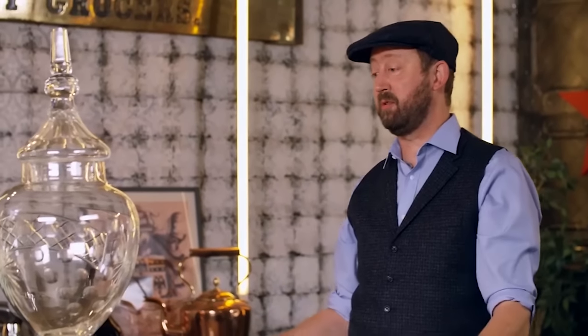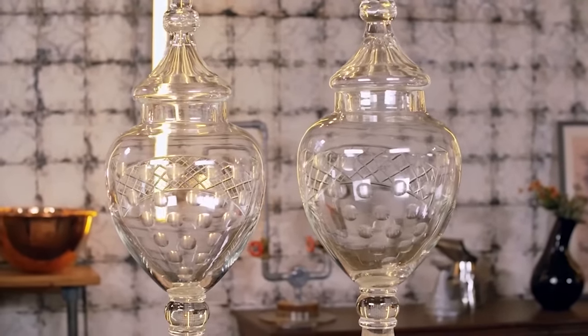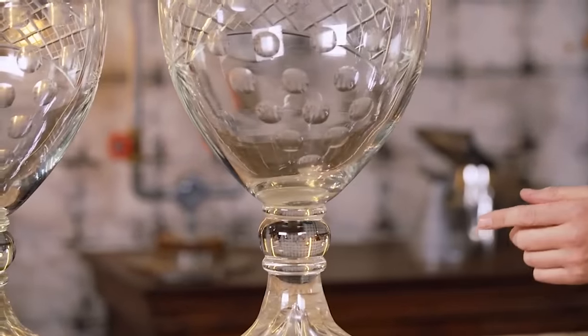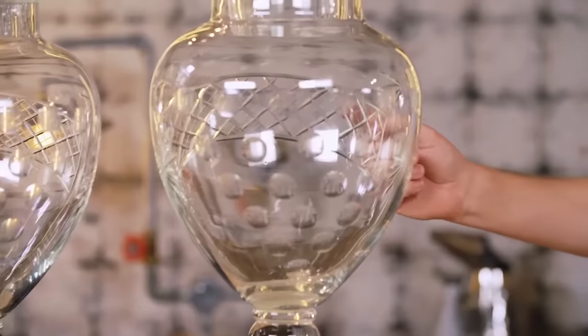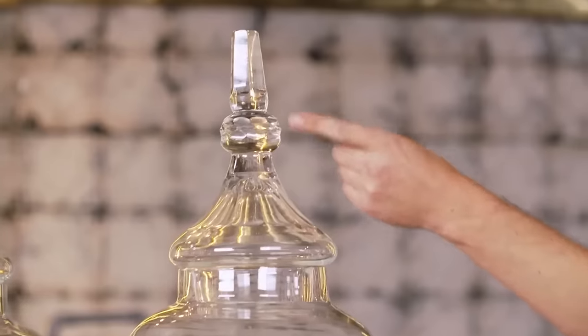Well, they're very grand. Shall we now ask Simon what he thinks of them? Oh, yes, please. What we call apothecary bottles. Some people actually call them show globes because they were designed purely for the shop window, to grab your attention as you were walking past. I love all this star cut there, and then on this side there's the diamond cut, this beautiful faceted knob there by this finial.